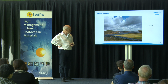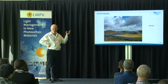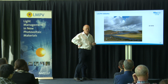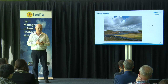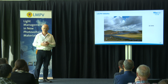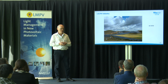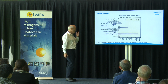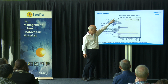Well, this is an example of a PV utility. It has 30 megawatts. This is in China, about 700 kilometers from Beijing. It mainly feeds Beijing. And this is from Trina, and so we looked very carefully at all the materials we needed to build that PV utility, at all the chemicals we bought. We looked at the energy in those chemicals, at the CO2 emissions in those chemicals, and we did that with an independent audit from Italy. It's a life cycle analysis audit that's independent of Trina. And what we ended up with is here's the materials, up here per electric energy produced over 30 years.